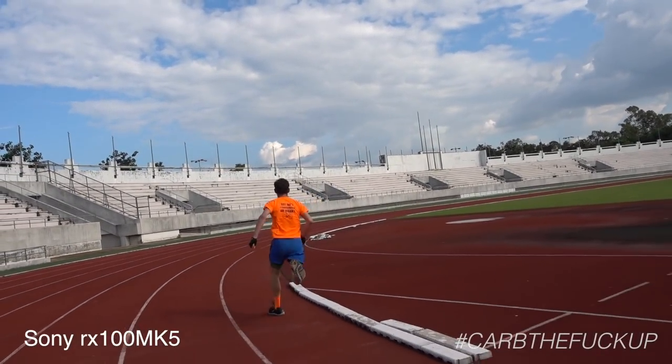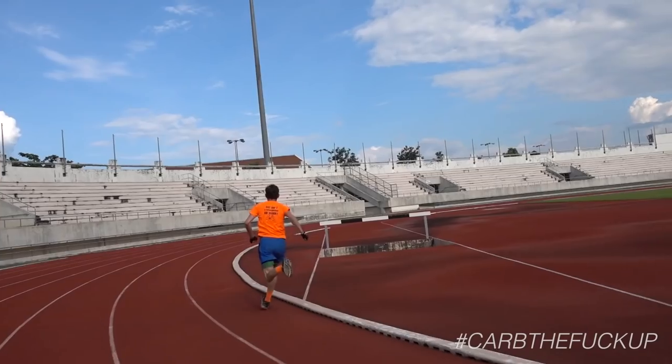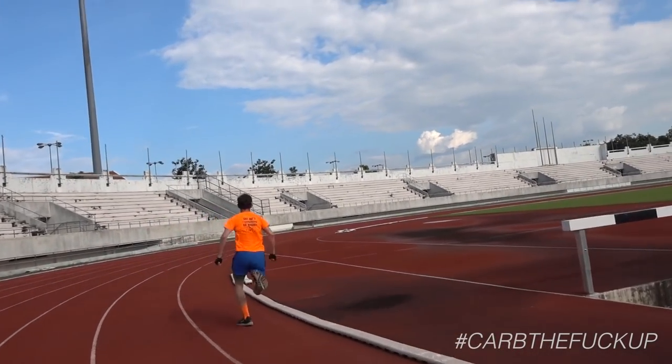The RX 100 Mark V is probably the best little compact, or maybe the A6500, which is a little bit bigger. And we're talking the DSLRs, the A7S II Mark Zillion, but so far, this is the best so far.